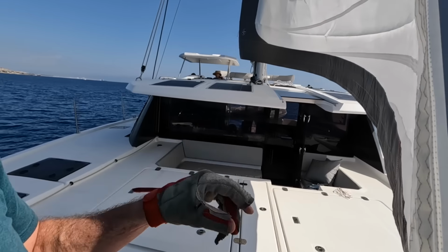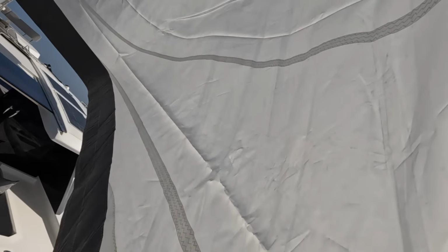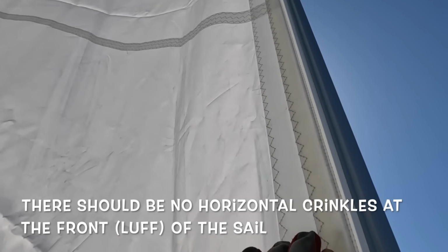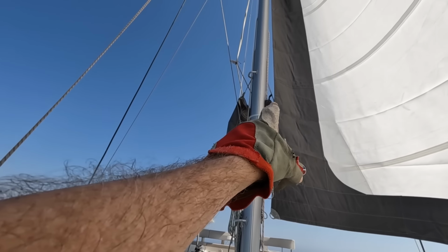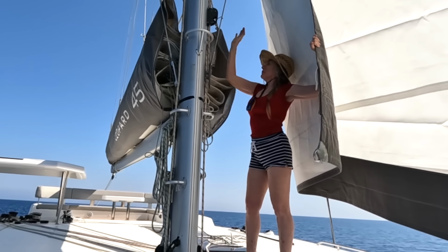So give it a hit. Another one. So when you look at the sail, it should be straight. There should be no crinkles. Sometimes a little bit of tension is good, but not too much. And you can just feel a bit of tension in there. That's plenty. Now you need to lock off the halyard cleat up there, please. Locked up. Thank you.